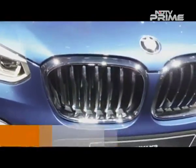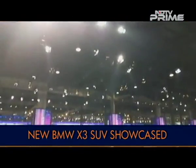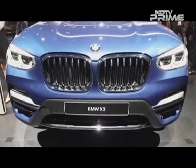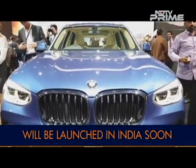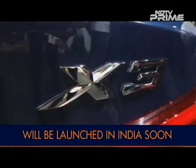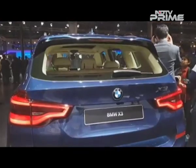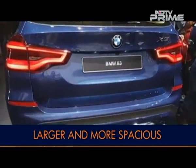BMW X3 in its latest avatar has finally made it to Indian shores. The popular SUV will take on the likes of the newly launched Audi Q5, the Mercedes-Benz GLC, Range Rover Evoque and the Volvo XC60.